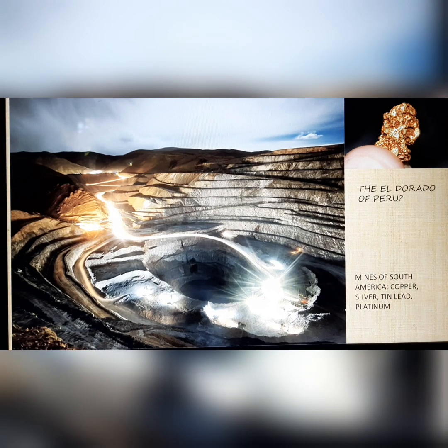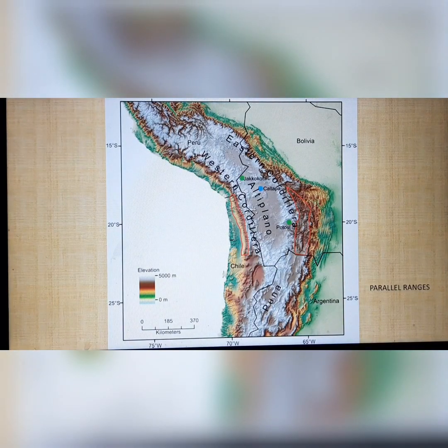And it is said that here the word anti is a Quechuan word meaning copper. Besides copper, other minerals such as gold, silver, tin, lead, and platinum are also found. In Spanish, this mountain range is called Cordillera de los Andes. Now, what is the meaning? The word Cordillera means that it is not just one single strand of mountain. The Andes Cordillera is actually a combination of several ranges.